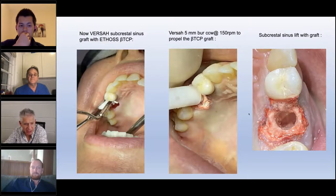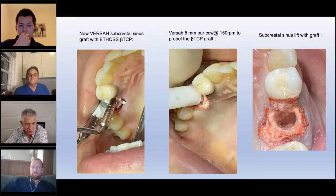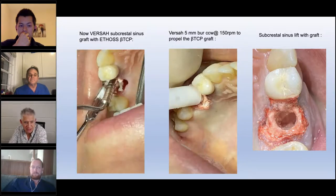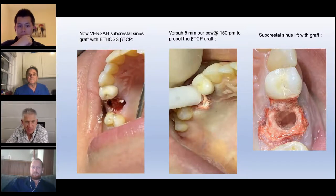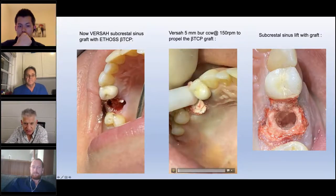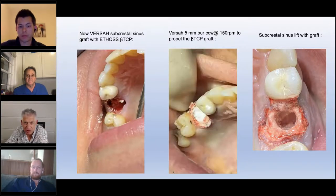And then we use EthOss. Let's play. Is this a video? Yes. So we are now using this instrument, which I'll show you in a moment. It's like a scoop to transfer the EthOss into the osteotomy site. There it is. And then we use our last drill.